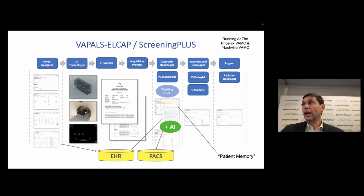Now, of course, we have to have the AI perform at a certain level. It can't be a really lousy AI. Otherwise, the radiologist has to go correcting that AI all the time.